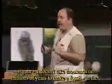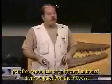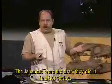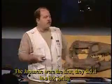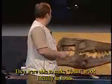In fact, petrified wood has been formed in hours. There's actually a patent on the process. There are actually ways to perfect it. The Japanese were the first ones that did it. They just did it in a hot spring. And they were able to make fossil wood literally in hours.